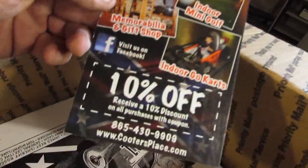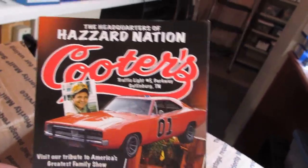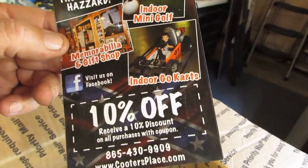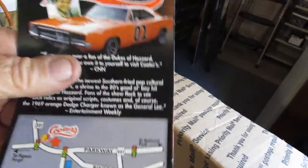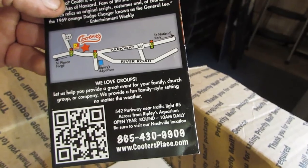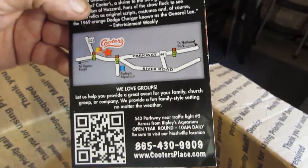And then, what is a little handbill thing? Cooters. Hazzard Nation Cooters. Tennessee. Indoor golf memorabilia shop. Indoor golf carts. Look, go-karts even got the General Lee theme going on there. Cooters! There's Cooter himself. Oh, baby. Look at that, man. I'm too far away, though. I can't go to Cooters. Oh, it's across from Ripley's Aquarium. Pretty dope. Cooters! Little ad, little promo there.